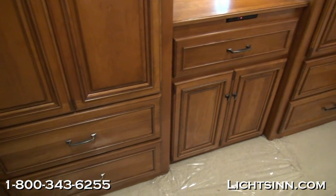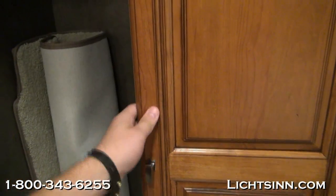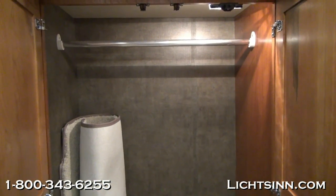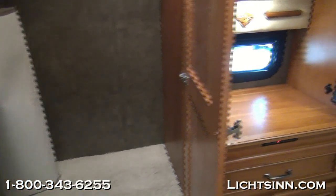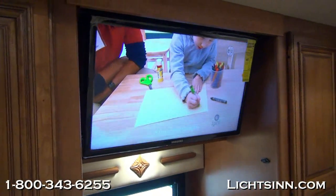If one of you may actually have a sniffle, it's wonderful for raising up at night. But most importantly, it allows us to maximize storage within this wardrobe closet directly across from a true 80-inch bed, so that bed rises up when the slide outs are brought in. An incredible amount of wardrobe closets are included on each side of the television area inside the rear bedroom.